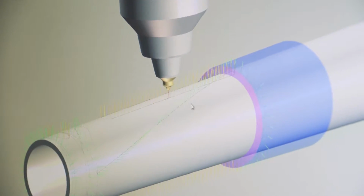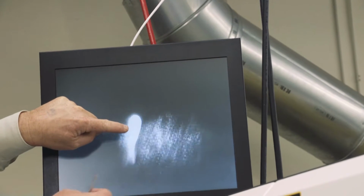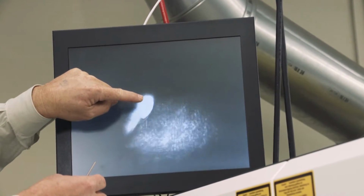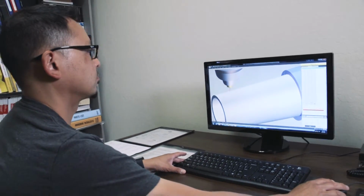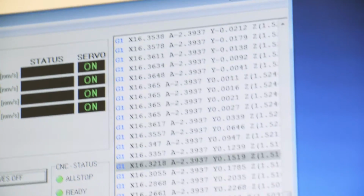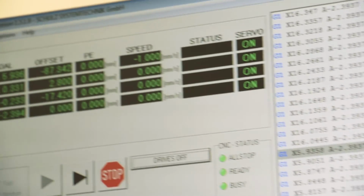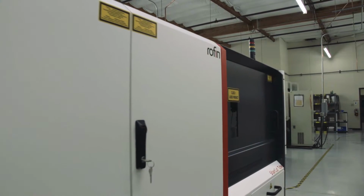So here what we see is an actual through the lens image of the laser beam contacting this tubular material and making a cut of approximately 0.15 millimeter in width through tubing that has a 0.2 millimeter wall thickness. You can change your assist gas, your feed rate, the number of inches cut per minute, etc., all within this control system.